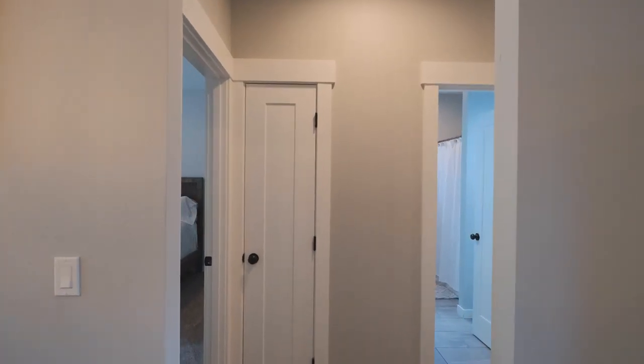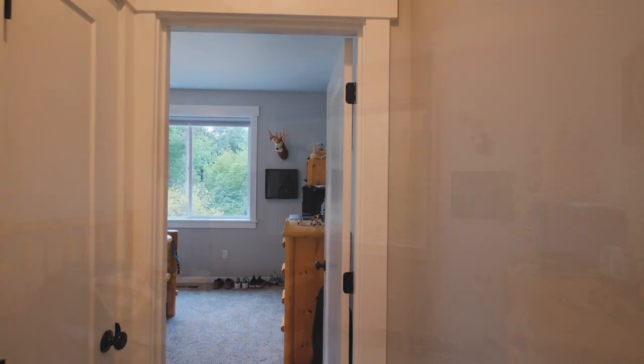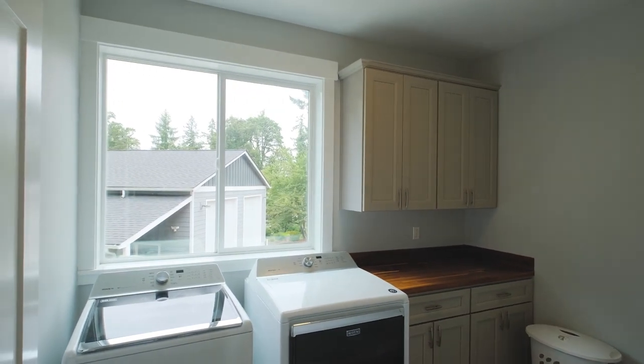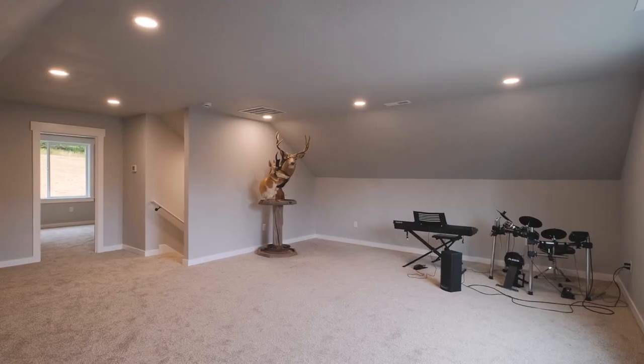Whether you need a productive workspace or a room for leisure, this home has it all. An office close to the front door, a spacious laundry room, and a large bonus room over the garage before you get to the 4th bedroom.